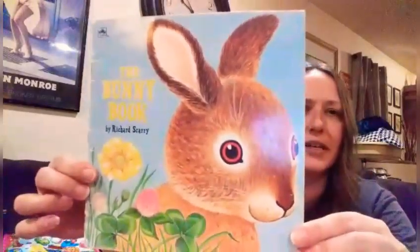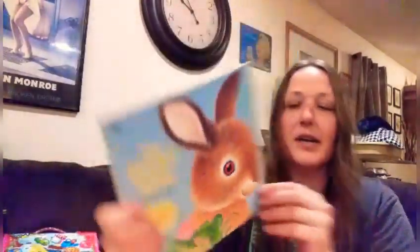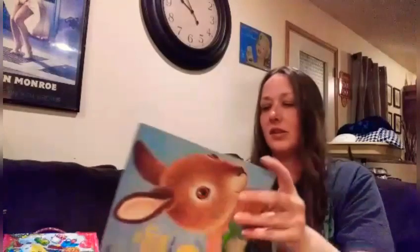Then I got some vintage books. I got this one for Easter, which I need to get listed. The bunny book. It's cute. How cute is that? It doesn't have any rips or tears either. It's just adorable.